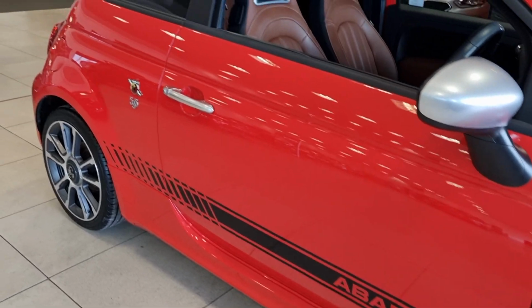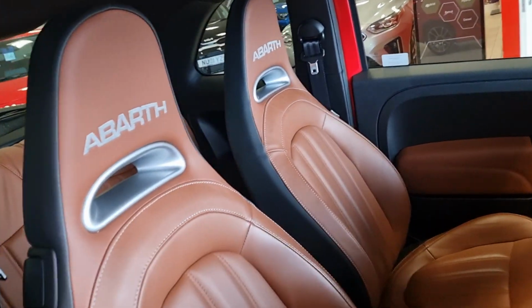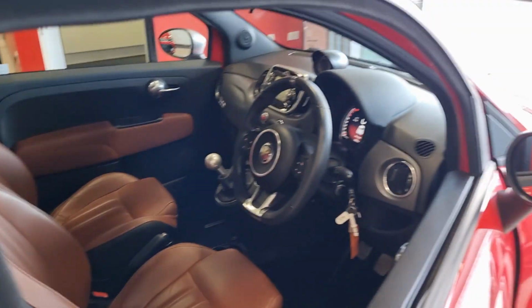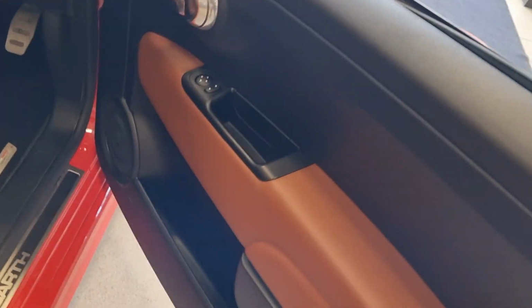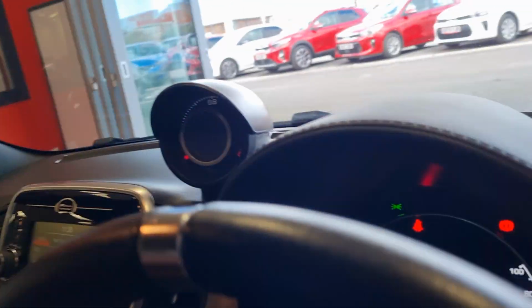Lovely decals down the side. And inside you've got the natural leather with that Abarth stitching in the top. It just looks really high quality. Lovely finish. Again on the door cards as well, and into the rear. Everything about this car is just nice, it's sturdy.